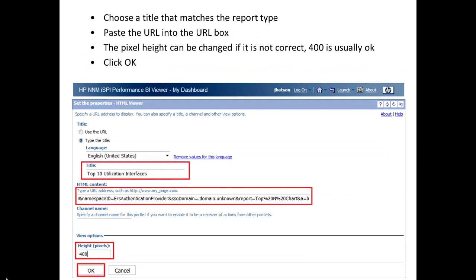For the first link, I believe I did a top 10 utilization interfaces. That's one thing when you do your notepad as you're working through this: you probably want to put a little note to yourself of what that link is actually for, because after about the 8th one, you don't remember anymore. So I will have to go back and run each one and figure it out.